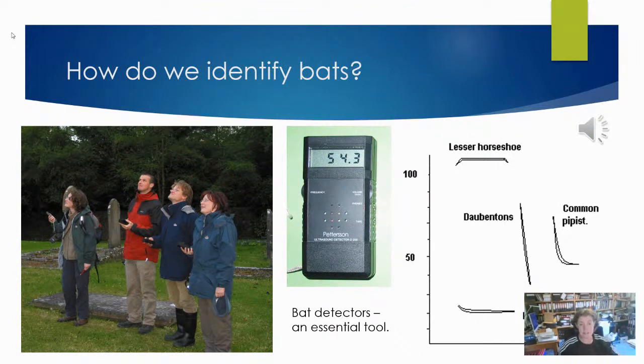Now, a bat detector is literally a small hand device which has an ultrasonic microphone in the front. It picks up the noise of the bat and converts it down into a sound that we can hear. You'll see on the photograph in the middle of the slide is a bat detector, but it has 54.3 on the actual screen. And that's saying that the detector is tuned to 54.3 kilohertz.